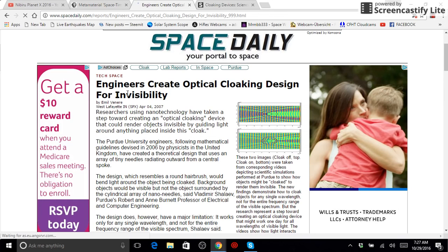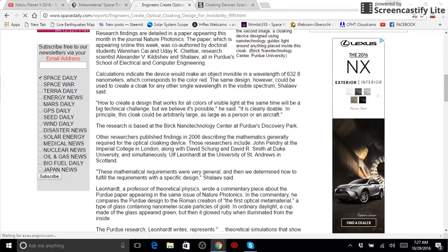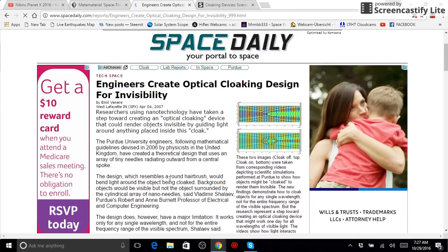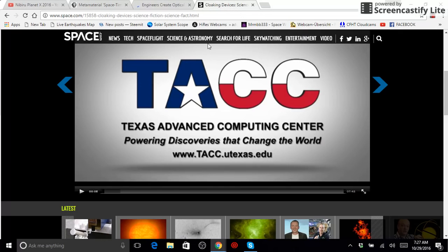There's another article here. Engineers create optical cloaking designed for invisibility. Once again, they are using this technology to cloak very large objects. They have the ability to do this by bending light and deceiving you. Now, we're going to go ahead and jump into this video that comes from space.com. Very intriguing, and it's definitely worth viewing. So take a listen.